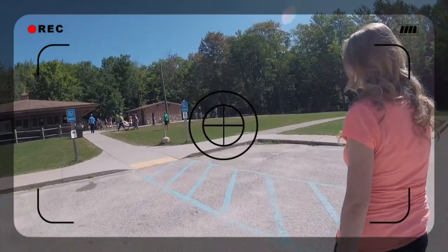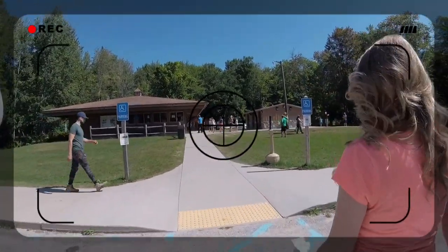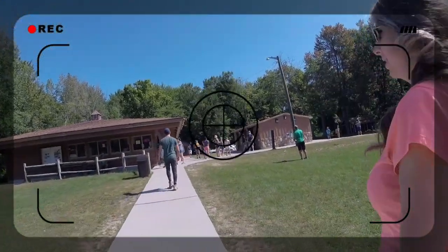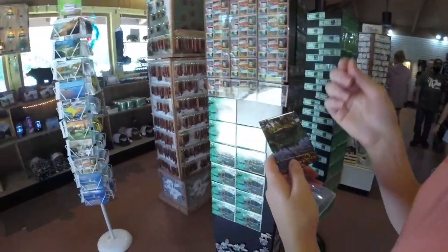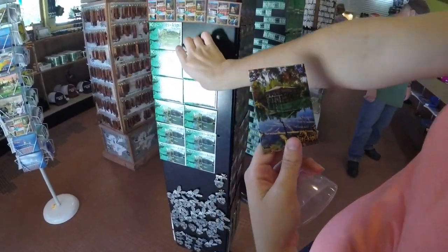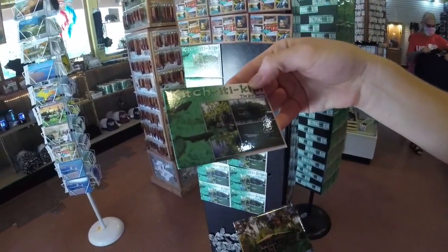Walking up to go buy our tickets. So we can go on the, I keep forgetting what it's called. What is it called, babe? It's a raft. That's what I'm looking for, going on the raft. We're magnet shopping because we always buy a magnet every place we go, every vacation spot. So, you like this one? No. I like this one better. Which one, that one? Yeah.